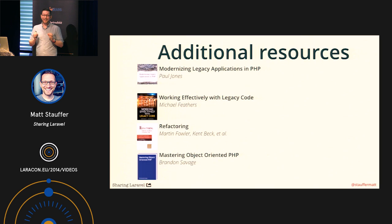There's also another book that I have not read, but I've had recommended so many times that I'm embarrassed I haven't read, which is Working Effectively with Legacy Code, which from what I understand is this at a much larger scale, not just PHP. Refactoring, which is kind of quintessential, how to refactor code, whether it's your new code or your old code. Any code is worth refactoring.